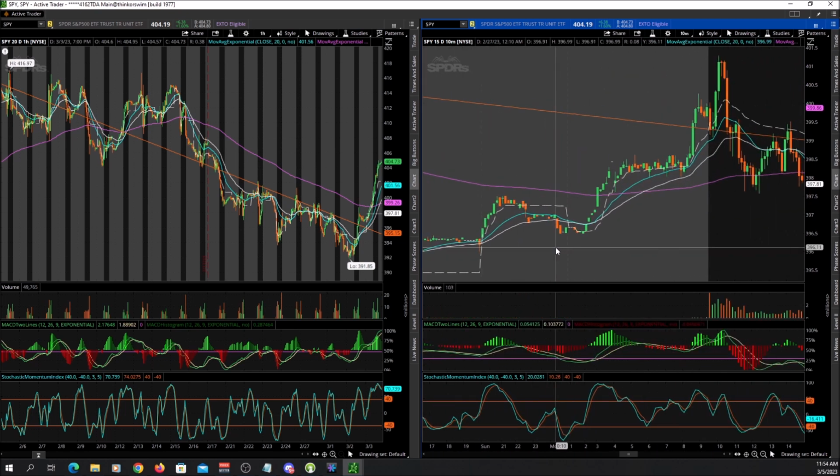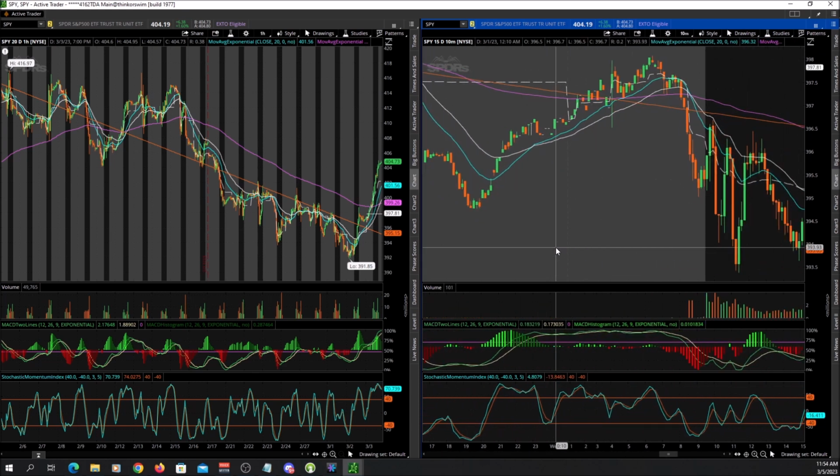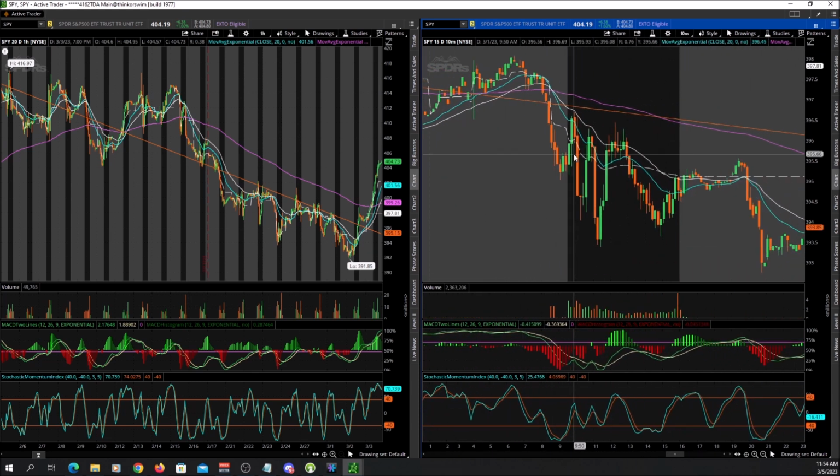But I don't know. I just wasn't thinking very clearly on this day. I should have bought calls right there, but I did grab puts right here when it broke lower day. I grabbed, let's see, the 39.50 puts at 10.05, which was right here.